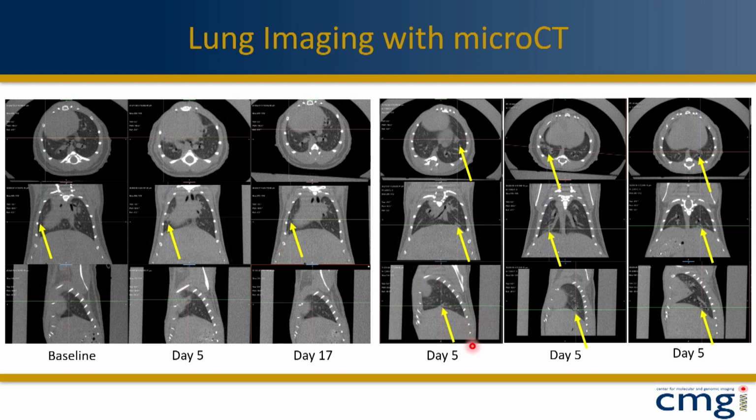And we did observe this in, we had a total of 16 animals that were infected. And we observed this in 5 of the 16 animals. So not all of the animals exhibited it. And the arrows in these 3 animals at day 5, you can see some hyperintensity in those.